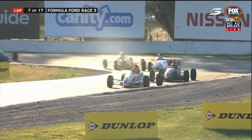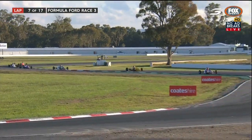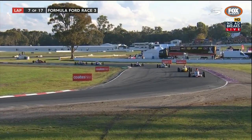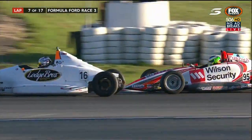So at the moment, we've got a South Aussie leading a Victorian, leading a Queenslander slash Kiwi slash American. International star, we call him. A New South Welshman in 4th, and then another Victorian in 5th. So great variety. Here we go. Oh, that's tight.